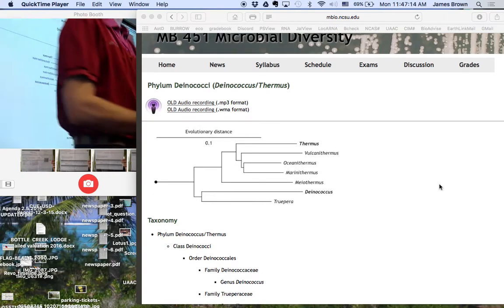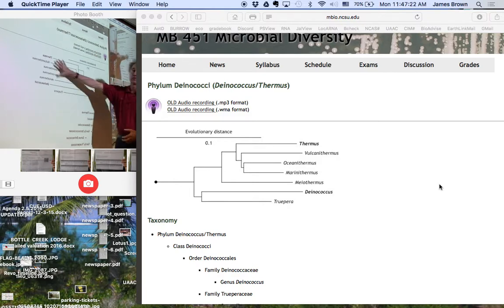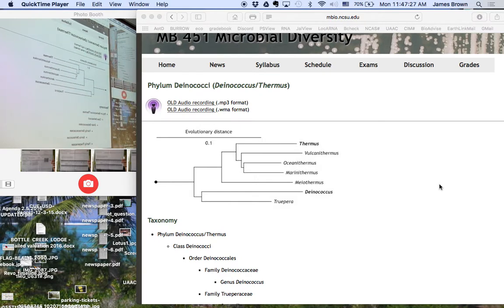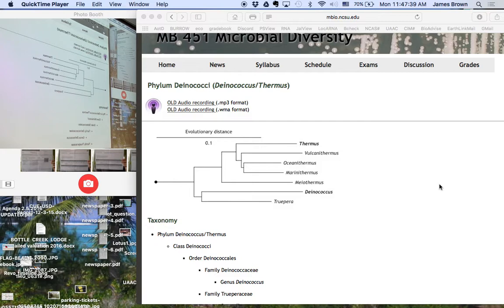Deinococci, or the Deinococcus-Thermus group. This is another one of these small groups without very many species in it. And in terms of genera, this is it. You probably haven't heard of very many of these organisms. Most of these are single species or a couple of species. Even Thermus and Deinococcus, there aren't very many species in them. But these two organisms are fairly well studied.